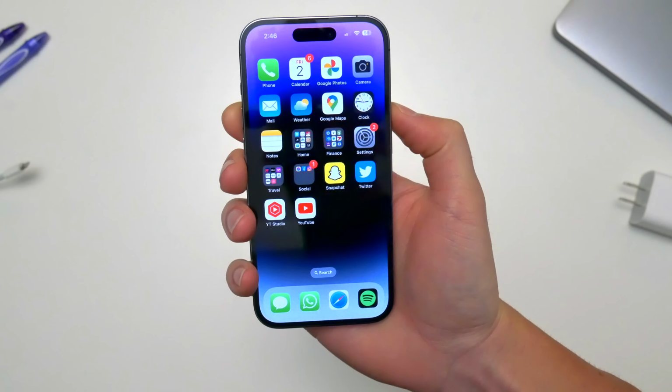So the iPhone 14 Pro is Apple's third iteration now in the Pro lineup. And in using the past few Pro iPhones, including this one, I have some thoughts on what's supposed to be the highest end Apple smartphone.